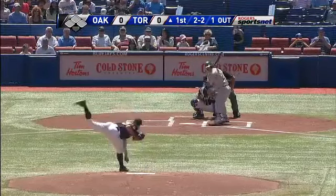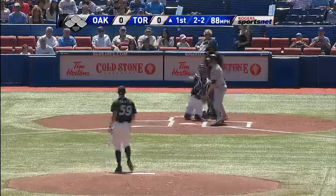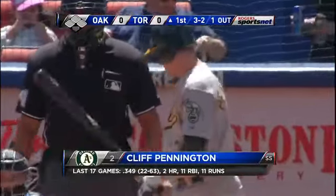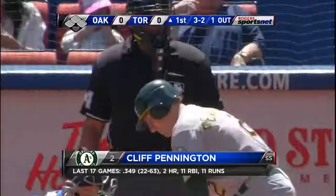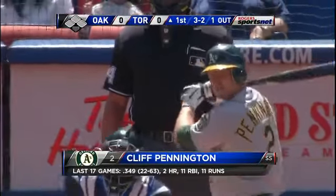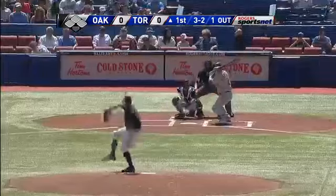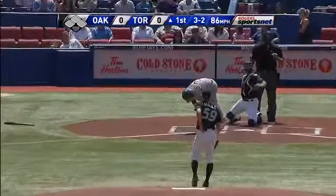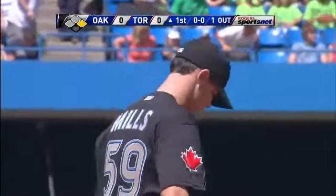2-2. Another inside pitch. Pennington's been swinging a hot bat. The Oakland Athletics as a team have hit the ball well since the All-Star break. Just off the outside corner. Pretty good pitch. Just missed that pitch. Would have been his first strikeout.